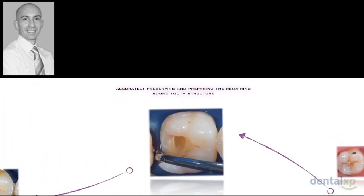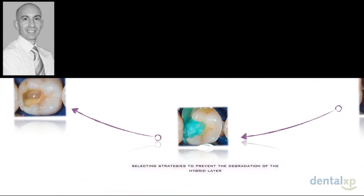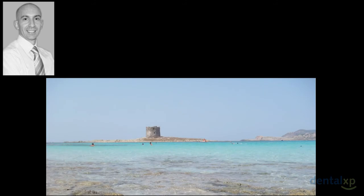You need to accurately preserve and prepare the remaining sound tooth structure, both enamel and dentin. You need to use some strategy to prevent the degradation of the hybrid layer over time. And you need to adopt some specific layering and curing technique in order to eliminate the stress.